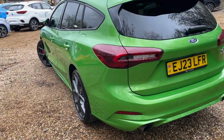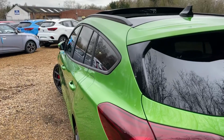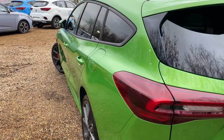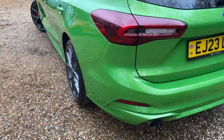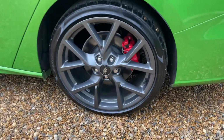Now, not forgetting the near side, we're going to give it the exact same treatment, so starting off nice and high, just going to gently bring the camera back and forth, hopefully showing everybody sat at home or sat wherever you might be watching this video how wonderful it all is. So that is the near side. Give you a quick look at the near side rear.